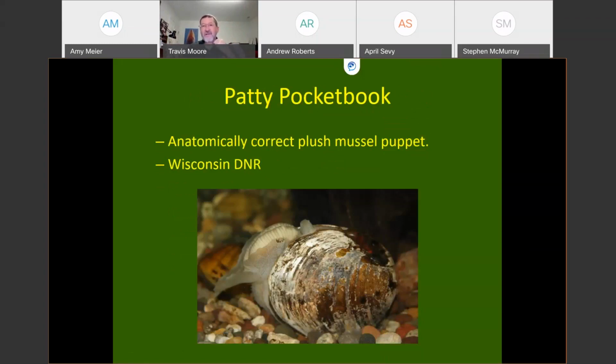Wisconsin DNR had something that I utilized a few years ago, and it was called Patty Pocketbook, and it was an anatomically correct plush mussel puppet. And the thing that was really cool with it was that the parts were Velcroed in. So you could take off the upper shell, you could pull out the foot, you could do the gills, the marsupial gills where the glochidia were, like here in this photo. It even had a freshwater pearl in there, and it was really cool. It was great for demonstrations. Unfortunately, they were so popular they don't let them out of Wisconsin anymore. But if somebody is really crafty and wants to try to make one, I might be able to get my hands on one and we can put one together. So I'm definitely interested if you think you can put one of these together.